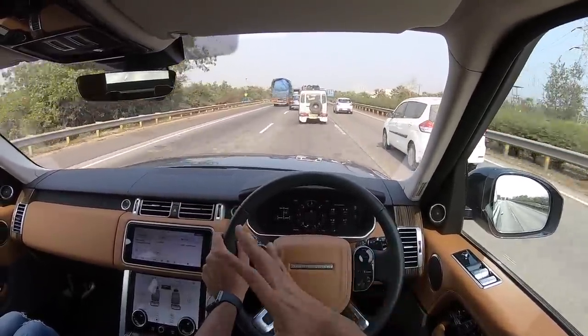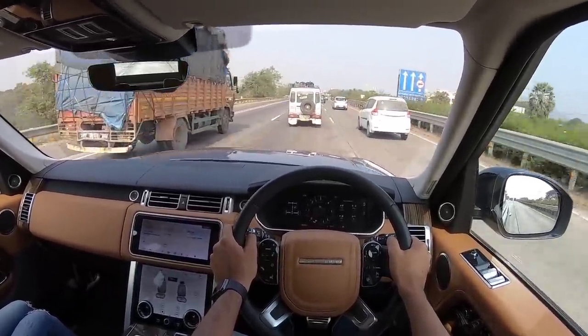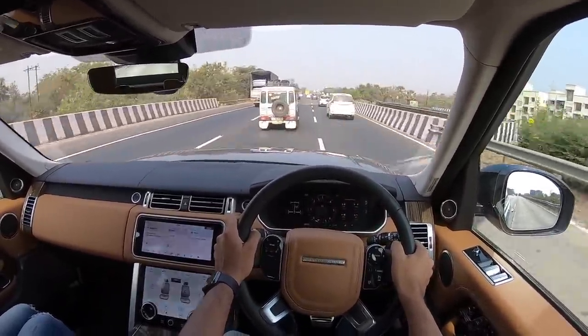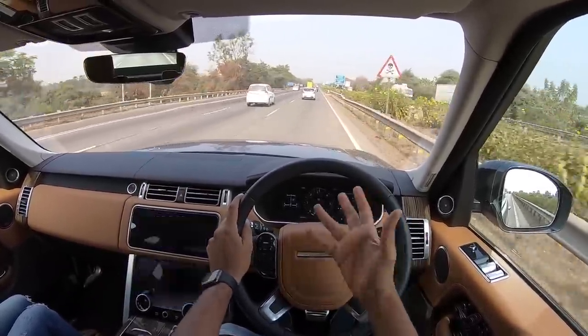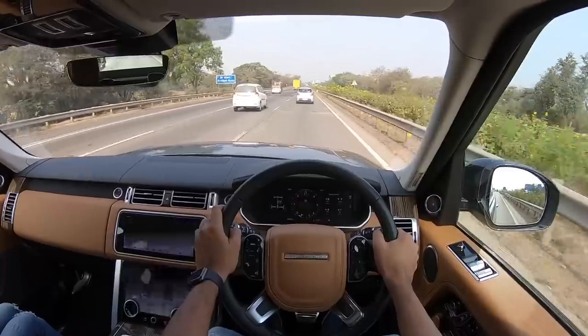In fact, there are 10 variants on offer, 3 for the short wheelbase and 7 for the long wheelbase. The long wheelbase model has a 200 mm increase in wheelbase as well as length. And honestly, I feel the short wheelbase should not be called the short wheelbase. It should be called just the Range Rover, because there's nothing short about this vehicle. Even in short wheelbase format, it is just so freaking long.